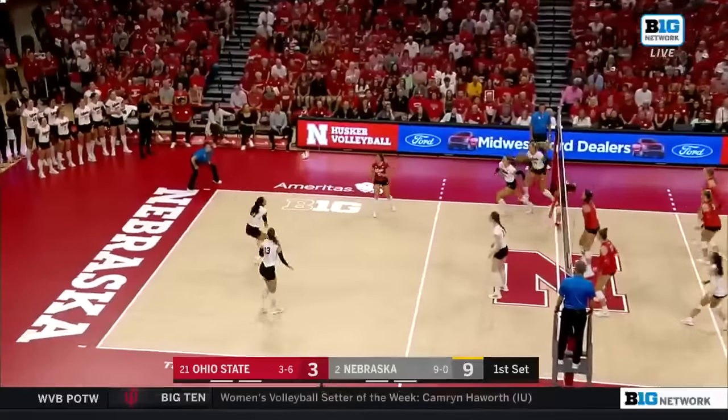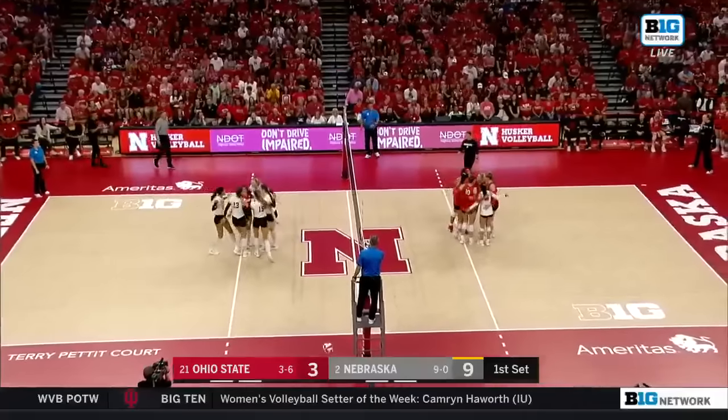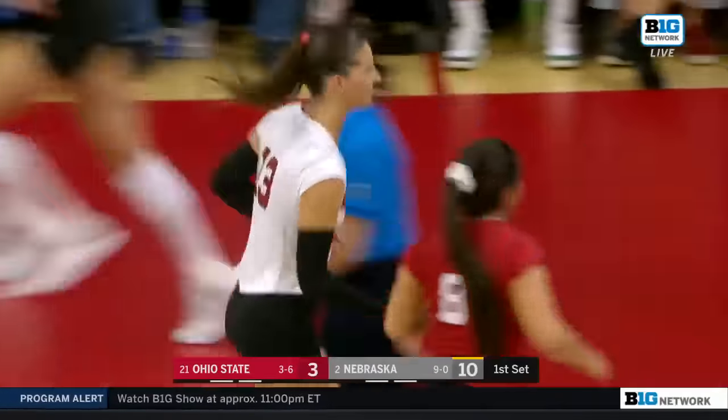Alexis Stuckey, their All-American setter, a star in the game, and such a good person. Tore ACL, MCL, is going to be out for the season after she went down in that game against Wisconsin. Thoughts, prayers, sending love to her.